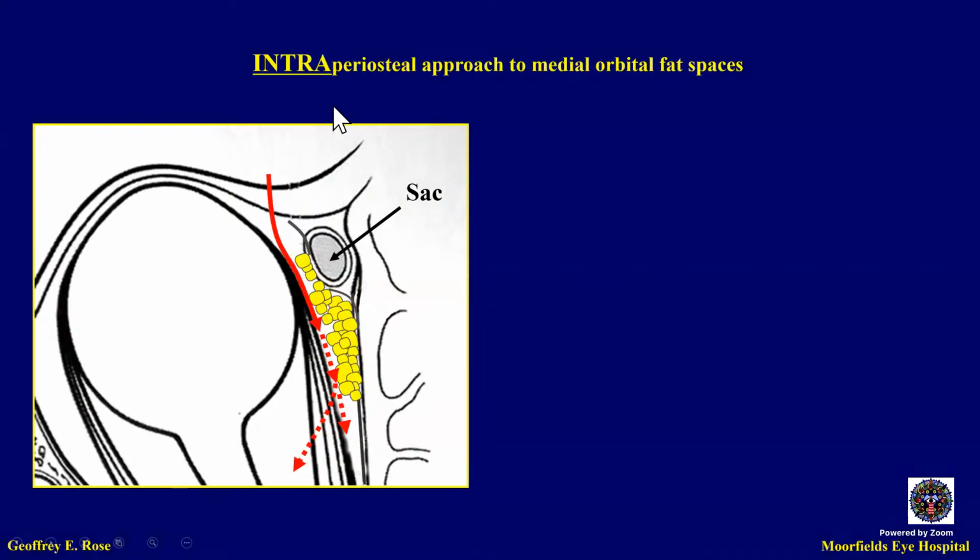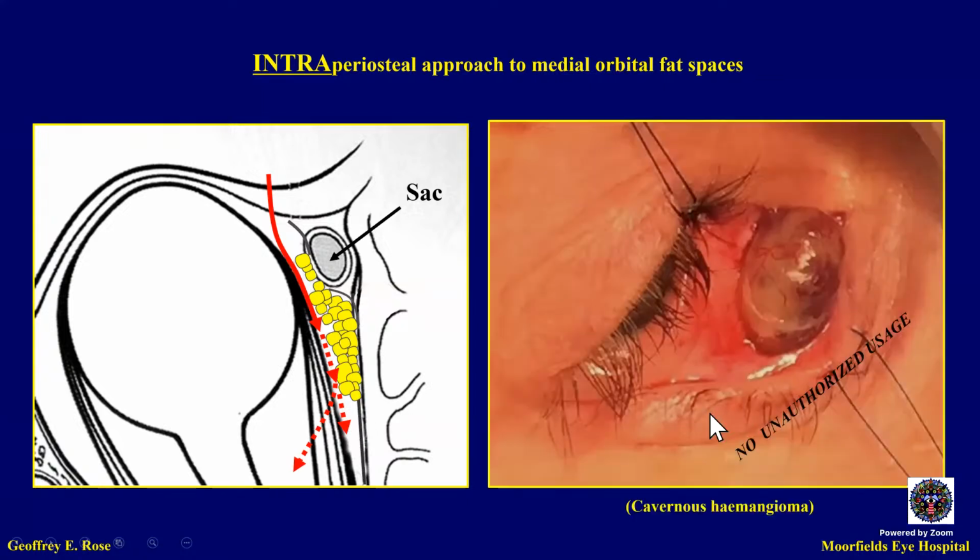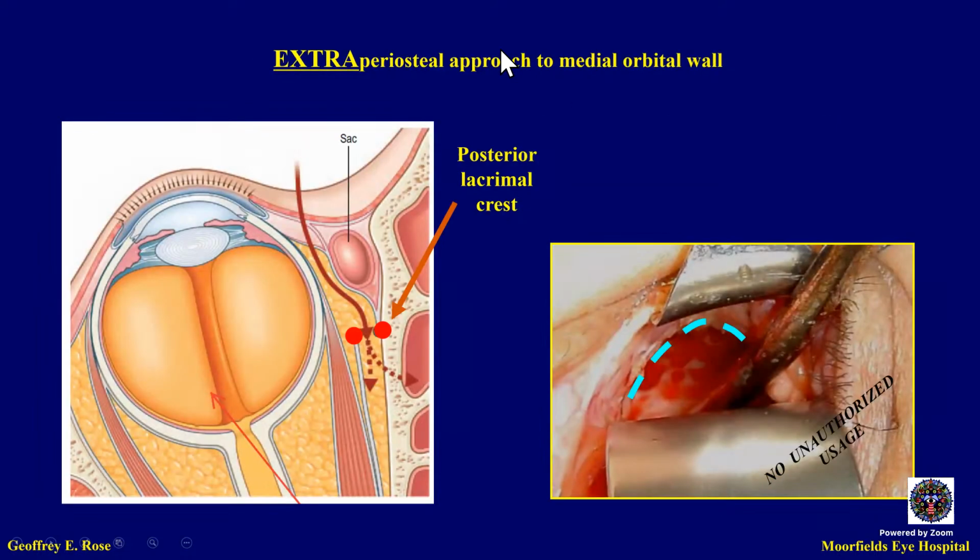And so, as I say, if you want intraperiosteal, you go down and leave the periosteum of the medial wall intact and just go down through the fat to the intraconal or extraconal space. And you can use that for taking out various lesions, very straightforward. The extraperiosteal approach to the medial orbital wall is where you want to reach the sinuses, and there you disconnect the periosteum at the posterior lacrimal crest, the area where the posterior lacrimal fascia joins to the fascia of the fossa, the lacrimal sac fossa. And so you want to get into the extraperiosteal space outside it to do a decompression.